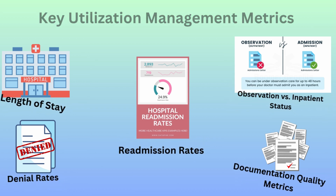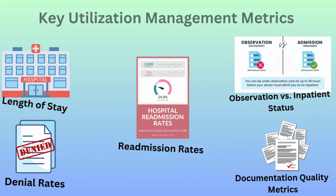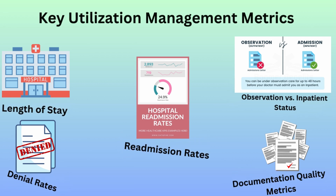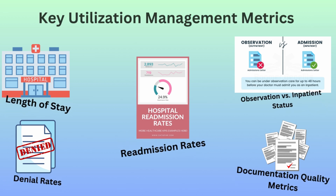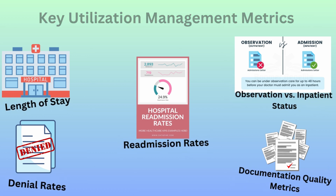A nurse manager could review weekly GMLOS data for their unit, looking for any patterns or potential bottlenecks. So they're looking for any recurring issues that might be hindering timely discharges. Precisely. And that allows them to address those issues head-on, proactively.